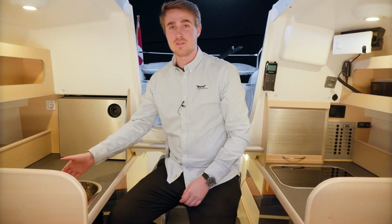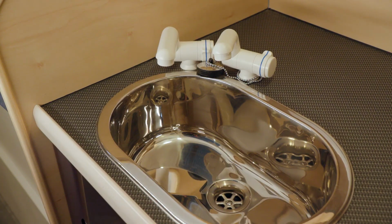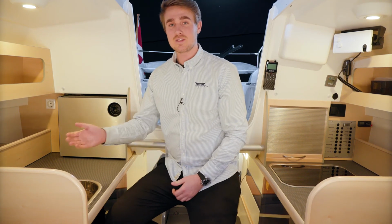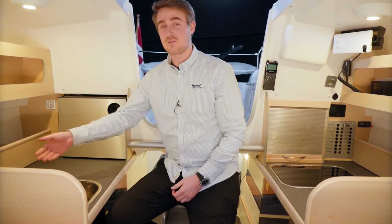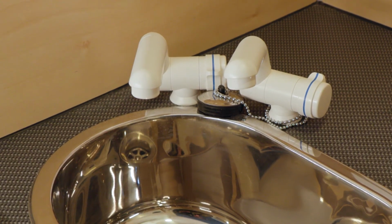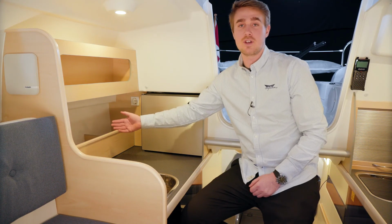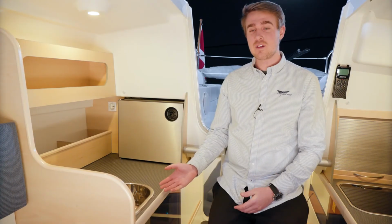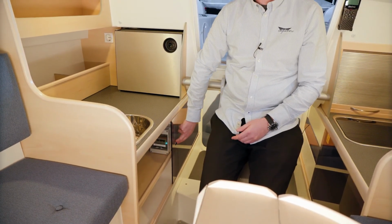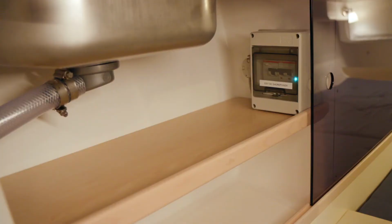Here we have the sink. Standard, you get the pressurized freshwater tap. It's connected directly into the 90 liters freshwater tank. Right next to the freshwater tap, we have the pressurized optional saltwater tap. And as you can see here on my far right, we have a lot of storage for all your kitchen equipment. And right under the galley, you have plenty of storage for your kitchen equipment. And right here, you see the main fuse for the shore power.